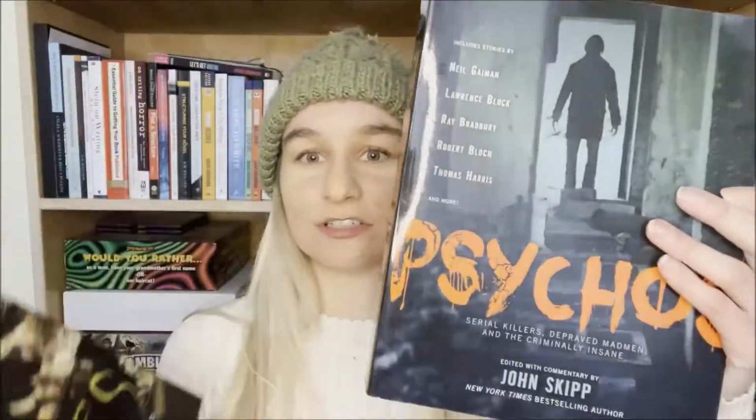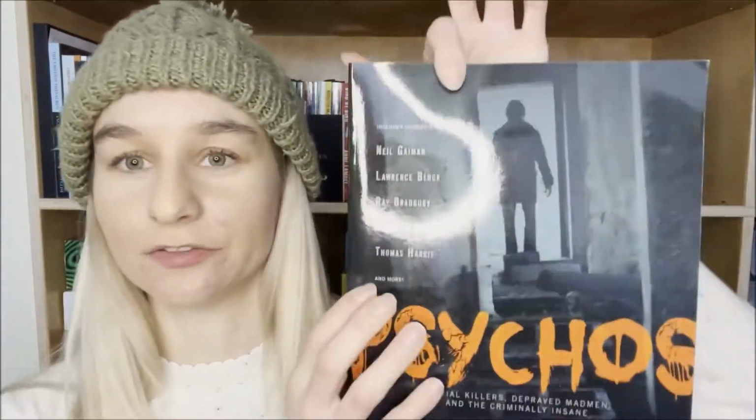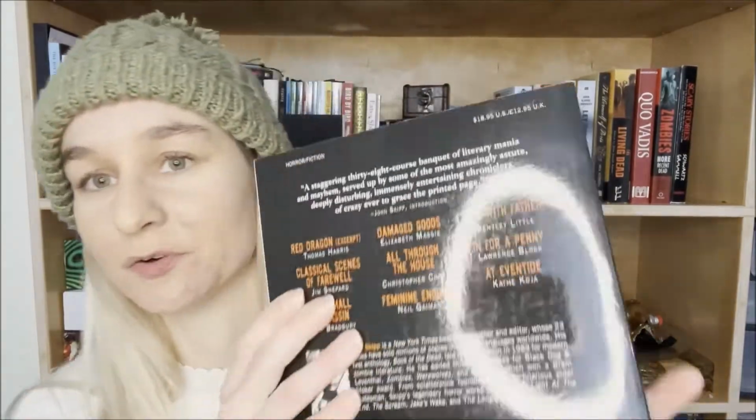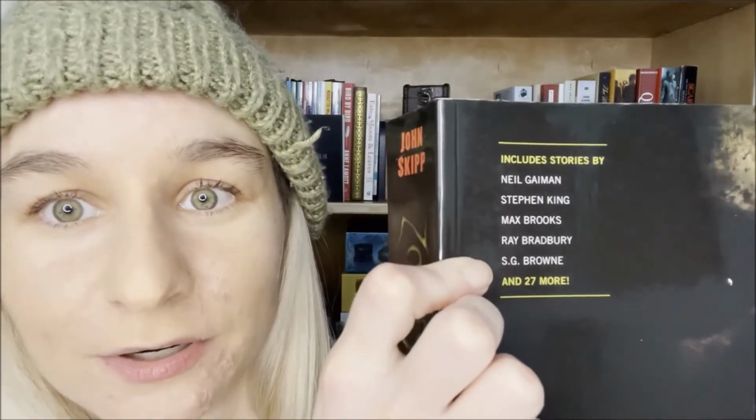John Skipp. So as you can see, it's just a collection of short fiction. You know, all the horror writers here, Neil Gaiman, you get Ray Bradbury, Stephen King is in some of them as well. You get all the big ones, and then you get lesser known ones like Bentley Little. I love Bentley Little's writing. Life with Father. Oh, that one is pretty good.